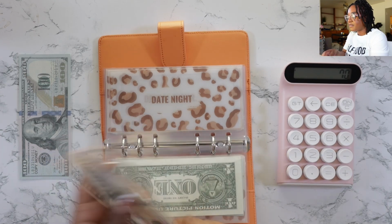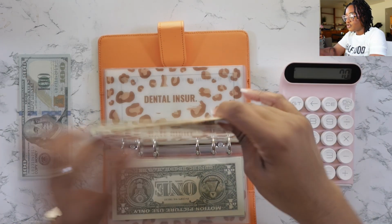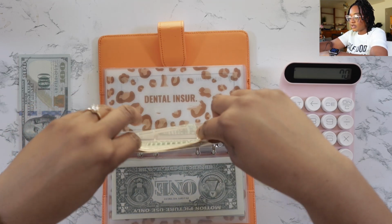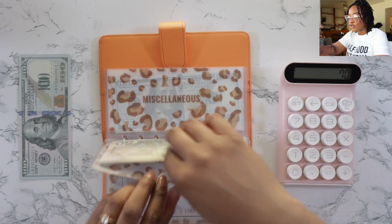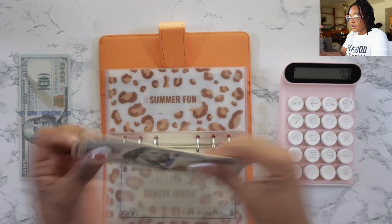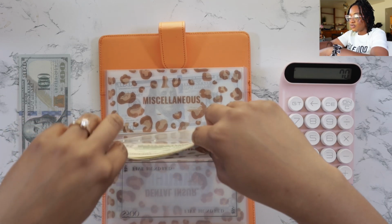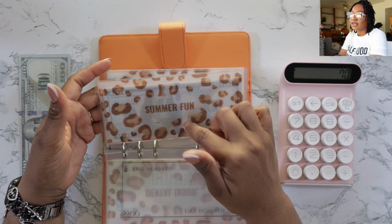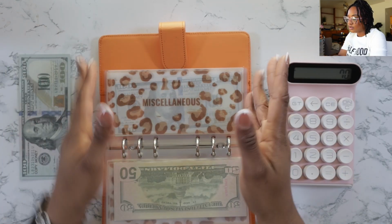So $50, $75 for date night. The next one is dental insurance. We actually have not had to use it, so that's kind of good. So that has $500. Summer fund has $300 in it, and their summer is almost over, but I feel like he and I should use that. We honestly used this really, but I forgot I had it, so I just been holding on to it.